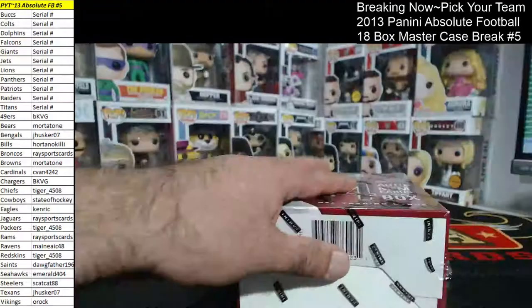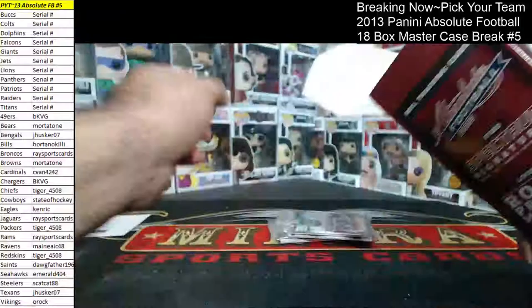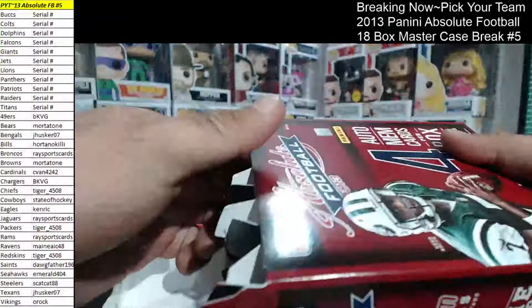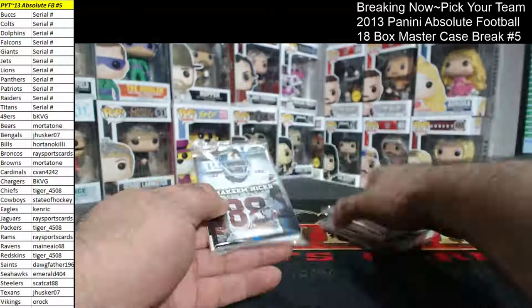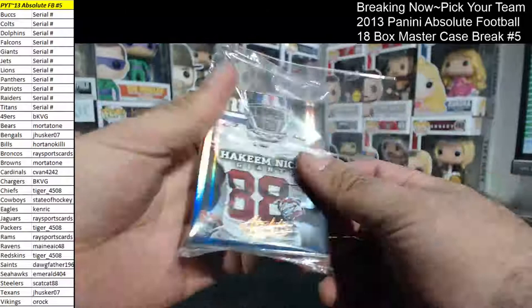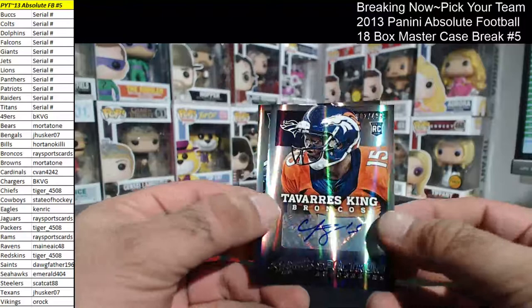All right, last box here. Chance for another big auto aside from Alshon Jeffery here. LeSean McCoy, Tavares King for the Broncos. 302 of 499. Alec Ogletree out of 499.